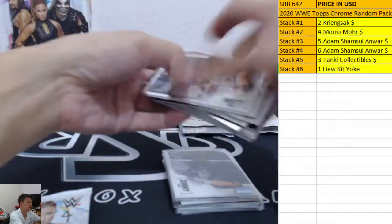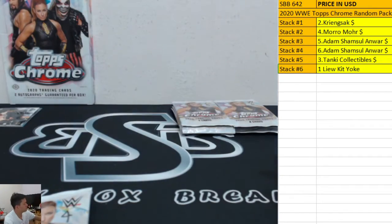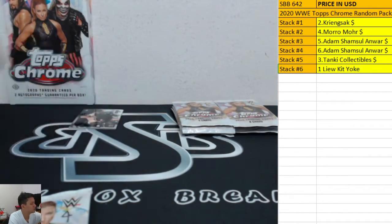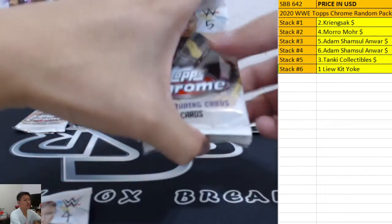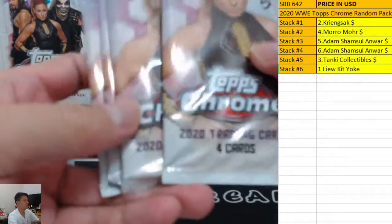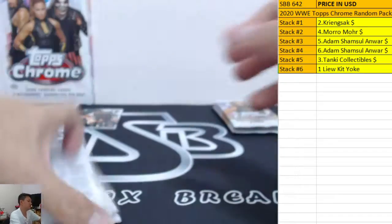Alright, that's stack number 3 and number 4 for Adam. Alright, so who will get the auto? Could it be Tanky or could it be Leo? Not sure. Good luck, Tanky. Alright, stack number 5 belongs to Tanky. Good luck.